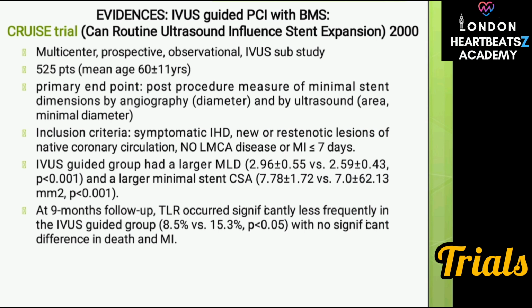And the result? The researchers found that the IVUS-guided group achieved significantly larger minimal lumen diameters and larger minimal stent cross-sectional areas compared to the angiography-guided group. Bigger results with IVUS guidance. Did it matter long-term? Yes. Importantly, at a 9-month follow-up, the rate of target lesion revascularization, or TLR, needing another procedure on the same spot, was significantly less frequent in the IVUS group, 8.5% versus 15.3%. Less repeat procedures with IVUS.